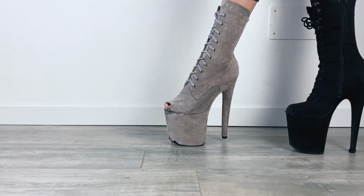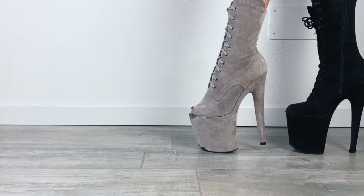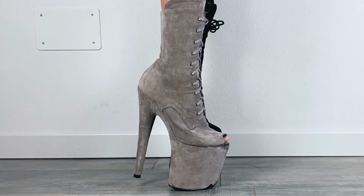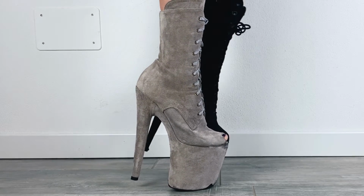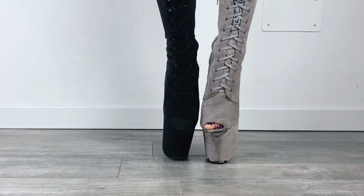Next, we have my absolute favorite real leather open toe boot that has been custom made for me because of my narrow feet. The arch is better than in closed toe, but the predefined shape of the shoe will not allow you to achieve such a big arch.